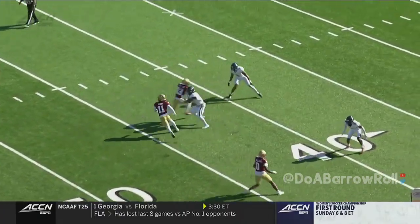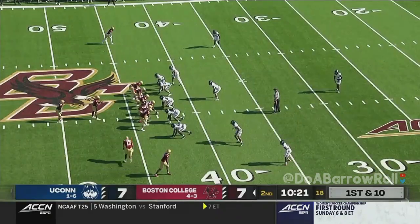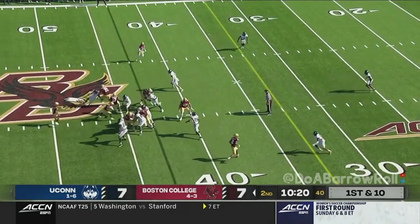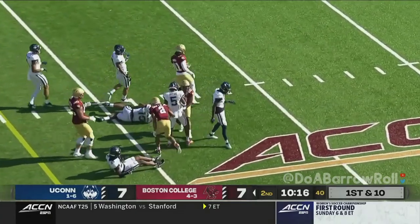Yeah, they checked to this. They saw man-to-man across the board, a little rub route. He's actually Franklin, the tight end in motion. Broom. Low center, a grab.